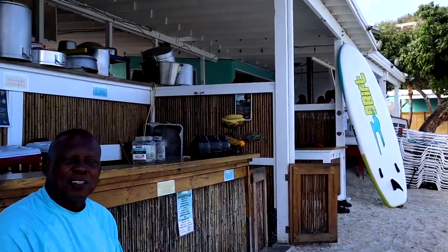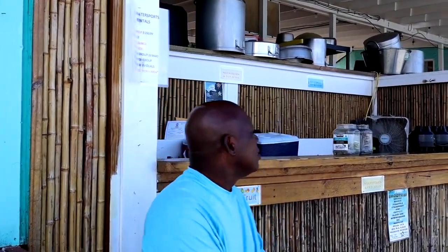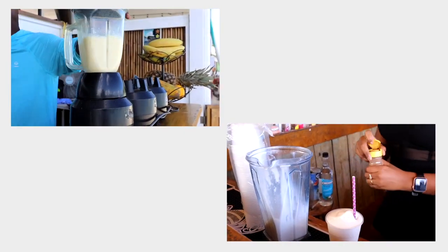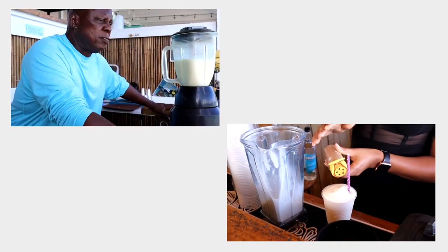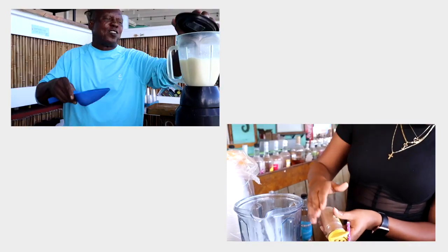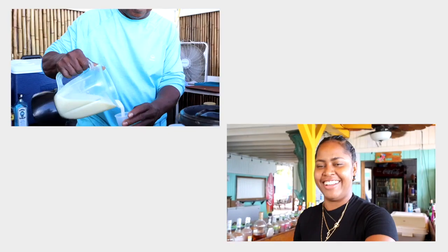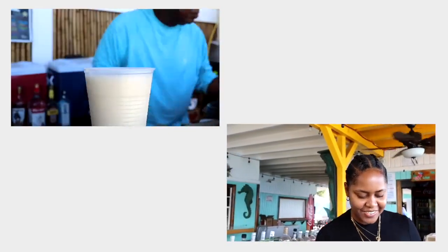And I love that you can get authentic island food on the beach. There are a lot of rum bars as well. Most recently, I found a fruit stand where they do natural fruit juices and smoothies. And you can add alcohol if you want to. They also have water rentals here. Not jet skis, but I have seen other floating water rentals. So that's a great beach.